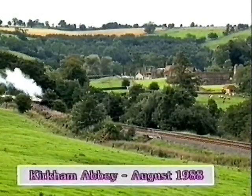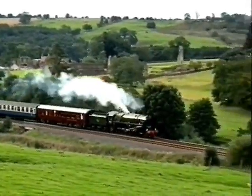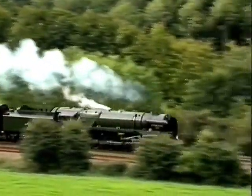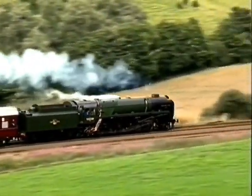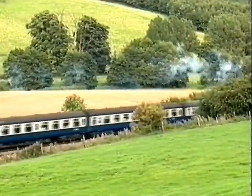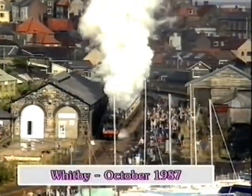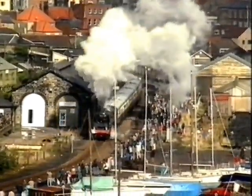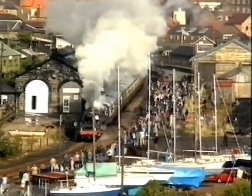The final 9F, also preserved directly out of service, is Evening Star, seen here on an excursion from Scarborough to York. This was the very last steam engine built for British Railways at Swindon in 1960. This was commemorated by naming the engine, the only one of the class to bear a name in BR days, and painting it in the express passenger green livery, topped off with the classic Swindon trademark of a copper-capped chimney.